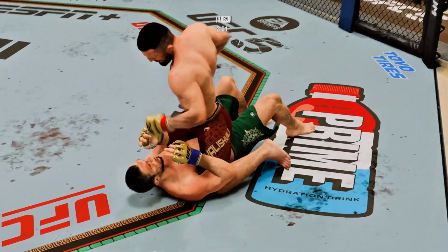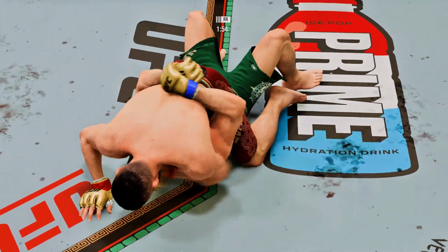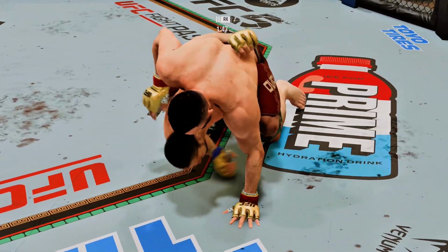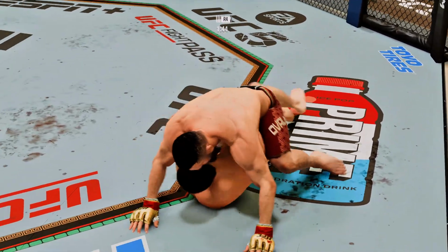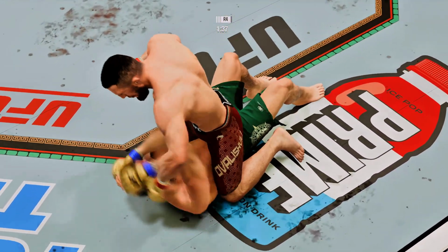All right, he's got the full mount now. Is this one of the most dominant positions in MMA? Is that fair to say? It's a very dominant position. It's one of the most ideal positions you can get to. He's having his way with him here. Oh, man, every time he lands, it's right on that cut. That is going to have a profound impact on him moving forward.